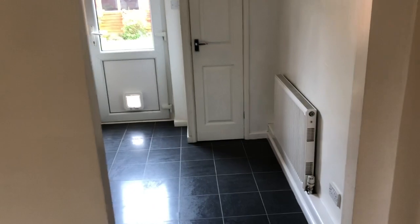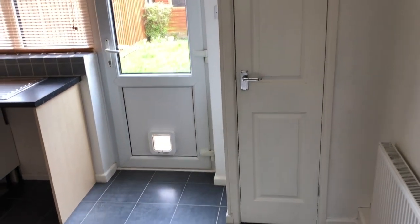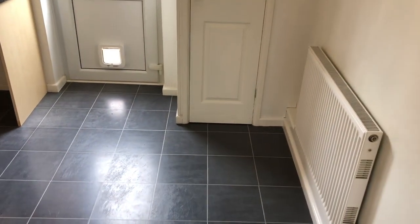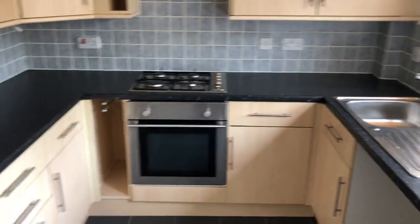So moving now out to the kitchen area. Radiator on the right there, cupboard in front that has the Vaillant boiler in it, so a modern boiler. Space there, I think, for a small table and chairs. And this is the smart kitchen, actually.